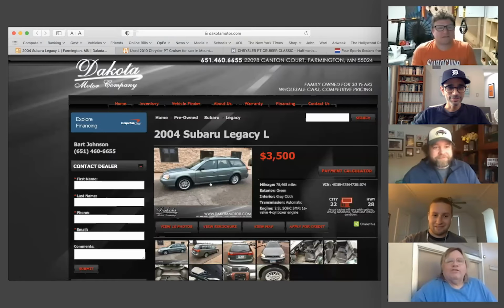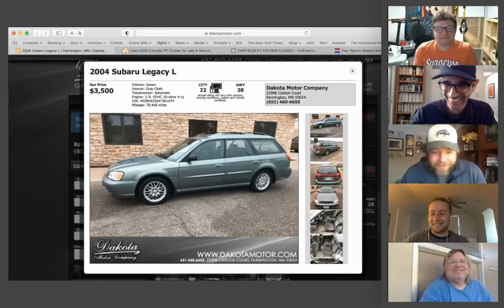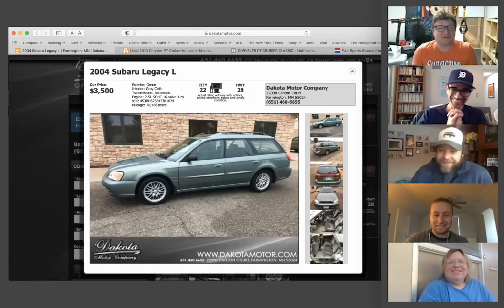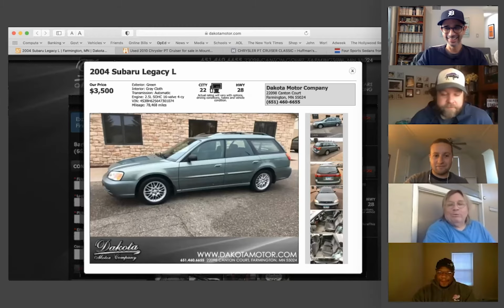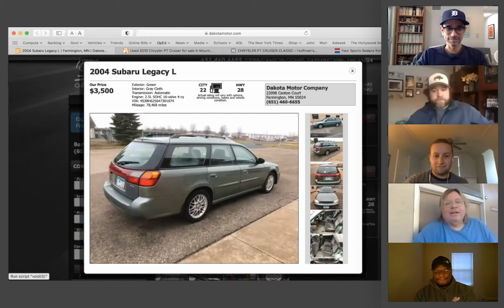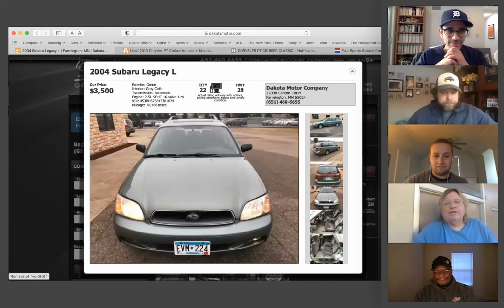Oh boy. It's a Subaru. Pay no attention to the PT Cruiser behind the curtain. I'm not paying attention to the PT Cruiser. It's a 2004 Subaru Legacy L wagon, all-wheel drive. It's born the same year as your youngest, so they might actually know what it is. It's not an Outback. It's only got 78,000 miles on it. It's $3,500 in Farmington, Minnesota.